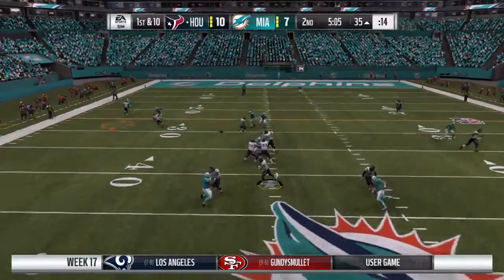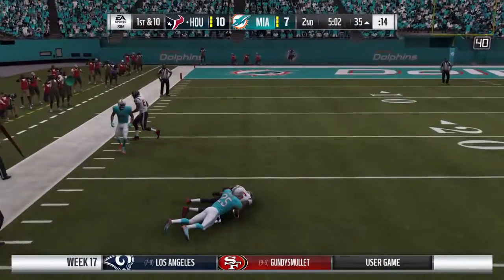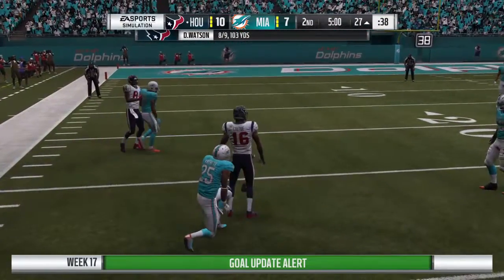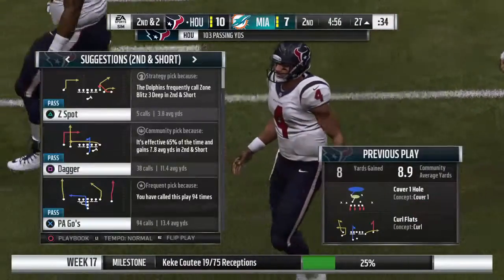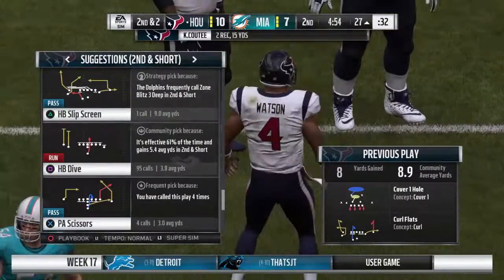Back-to-back 5-yard gains. Didn't force the ball downfield. Picked it up on the ground. The offensive line, they're getting it done. And he'll be brought down at the 27-yard line. A good pickup there. 8 yards on the first down completion.